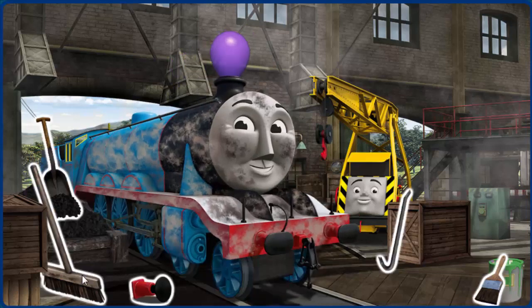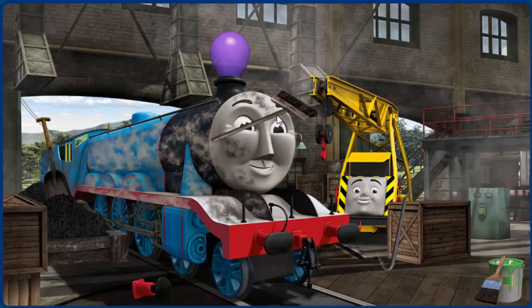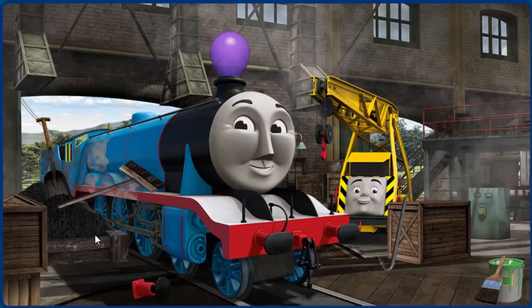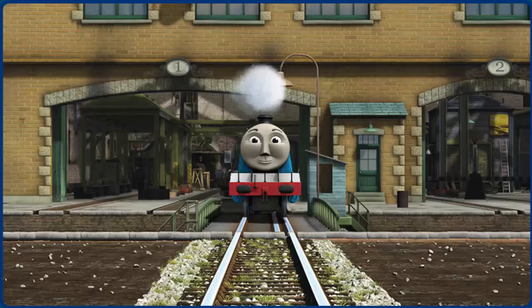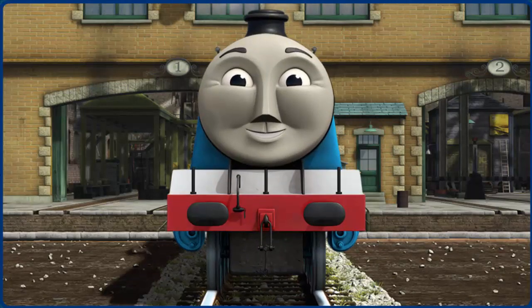Gordon's funnel is clogged with a balloon and he is covered with dust and he needs more coal. Great job, but there's still more to do. You fixed it! Gordon is ready to be really useful again.